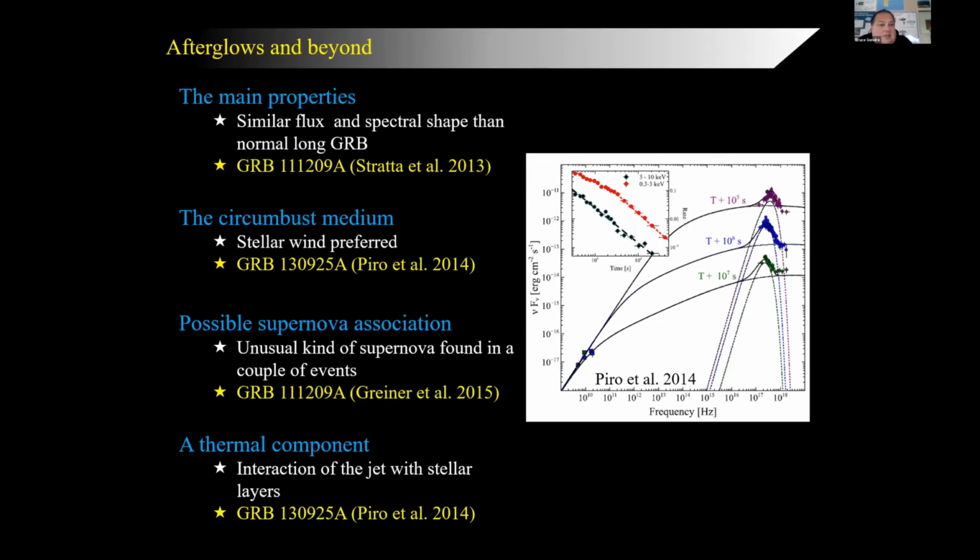At the level of the circumburst medium, when we are doing some kind of modelization of the light curves and the spectrum, we do see that a stellar wind is preferred compared to a constant isotropic interstellar density medium. We also know that you have supernovae, which are possibly associated. They are unusual. It's not the standard Ic-BL supernova that you do find for normal long gamma ray bursts, but there are still some supernovae.